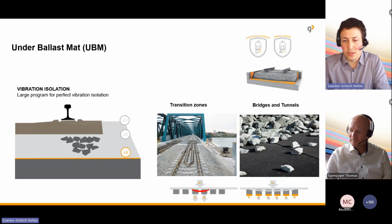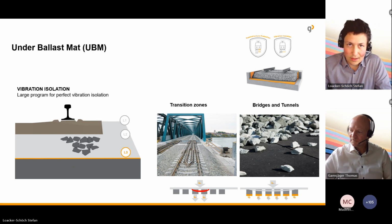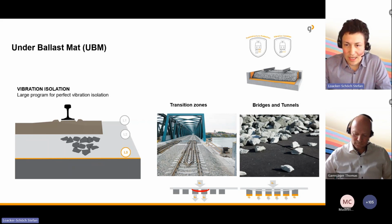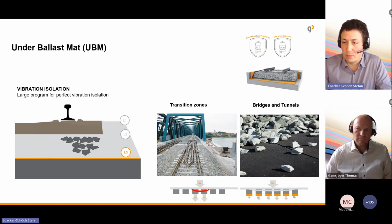But a newer approach is to use it for transition zones, to keep the stiffness of the track everywhere on the same level. You want to have as homogeneous a track as possible. By installing underballast mats on a bridge, you can decrease the stiffness increase of the bridge. The same approach applies in tunnels, where we have, for example, less ballast height. When you have reduced ballast height, an underballast mat helps in keeping the stiffness constant over the track.